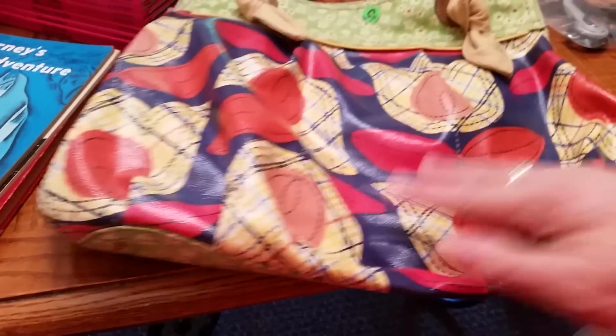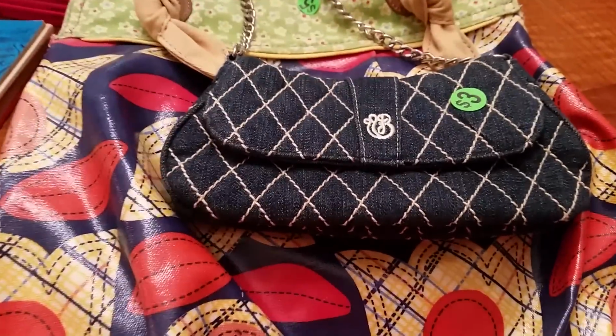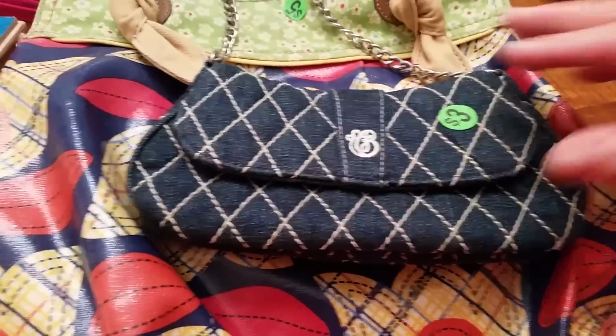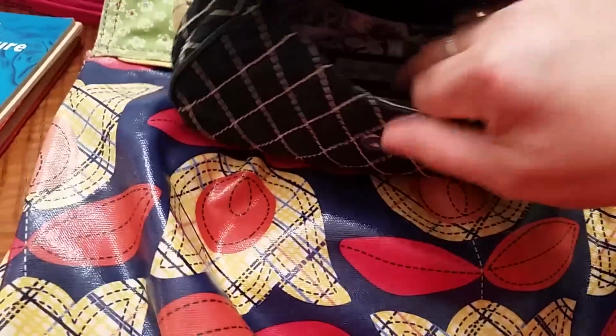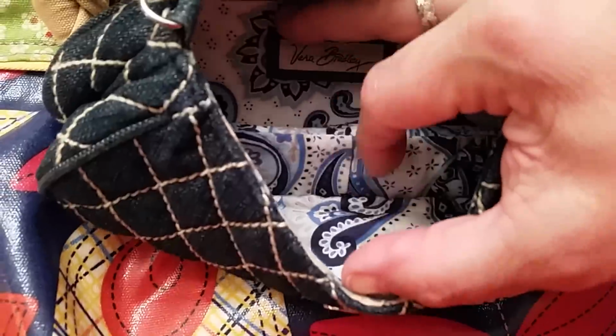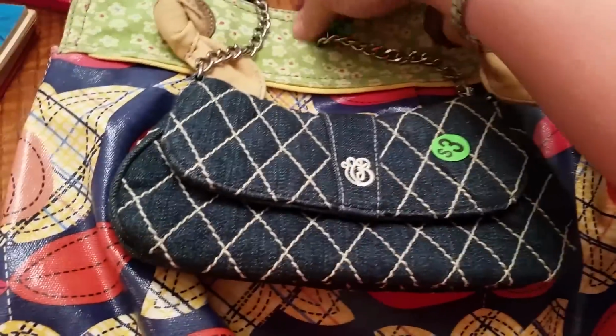The other purse I got at the same sale, and I'm kind of even wondering why I picked this up. This is a Vera Bradley as well. Now, I don't know if you know, Vera Bradley makes these denim ones as well. And you can really tell they're Vera Bradley, of course, by the tag, but by the inside. So this is a very small purse. Has a metal chain on it.